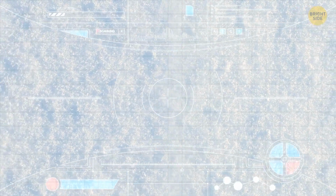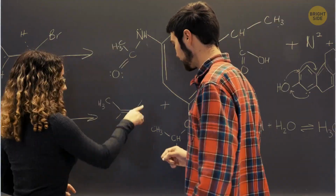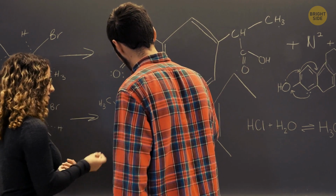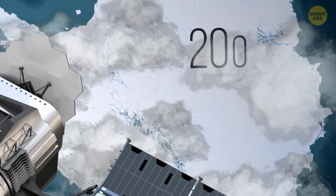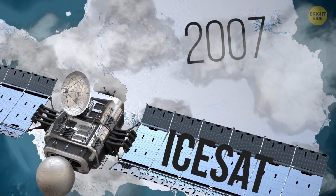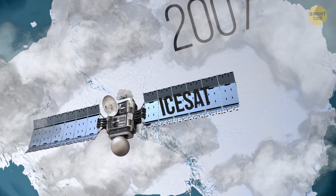So, you might think that there's nothing under there, but science says otherwise. It's not quite possible to see it with your bare eyes, but the continent's ice is slowly but constantly flowing in different directions under the force of its weight. But scientists could not figure out how water moved for many years. That started to change in 2007, when data gathered from the IceSat provided insight into what hides beneath the surface.